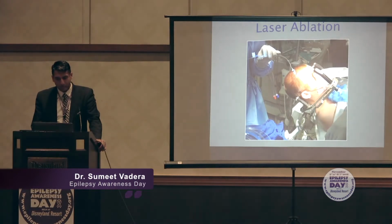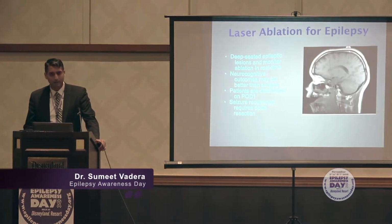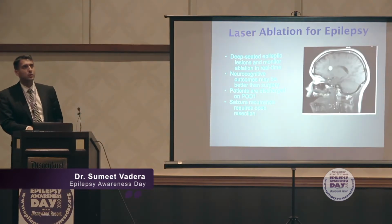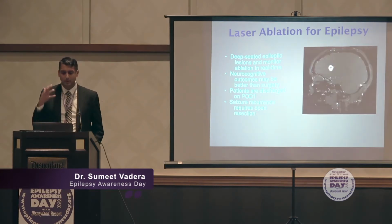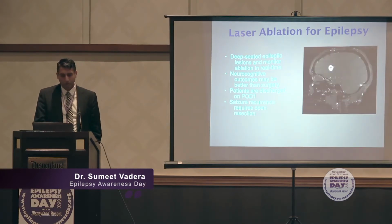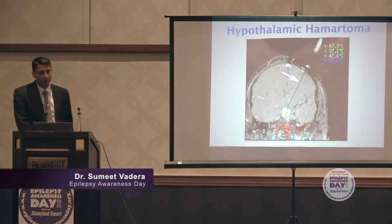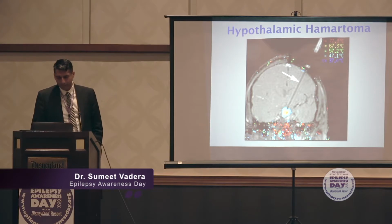We'll talk about laser ablation now. This is also something we've had available to us in the last few years. One of the benefits of this is that you can actually do what used to be a major surgery that involved a large incision, large resection, a lot of brain retraction, and we've turned it into a much smaller surgery and people go home the next day. Probably the most useful use of the laser is for hypothalamic hamartoma.